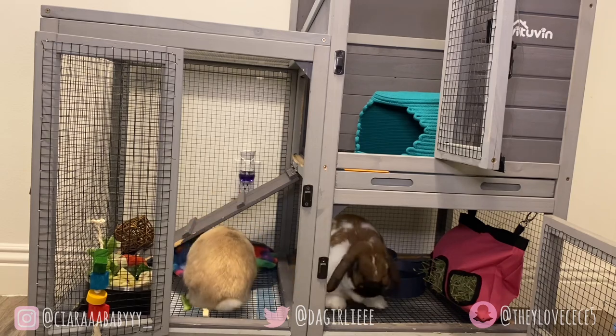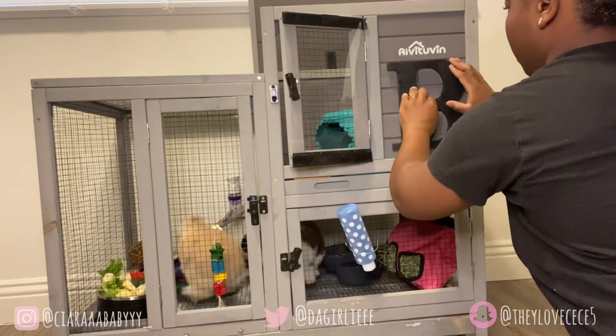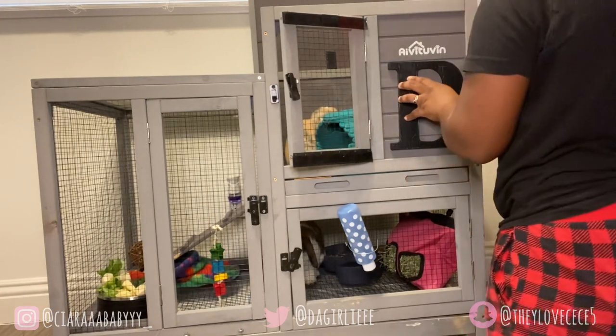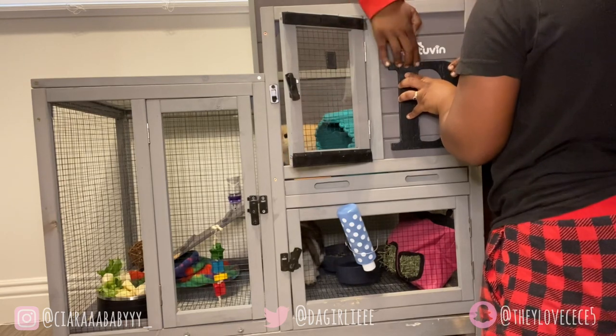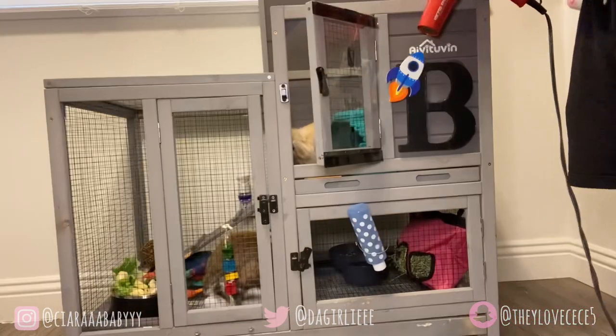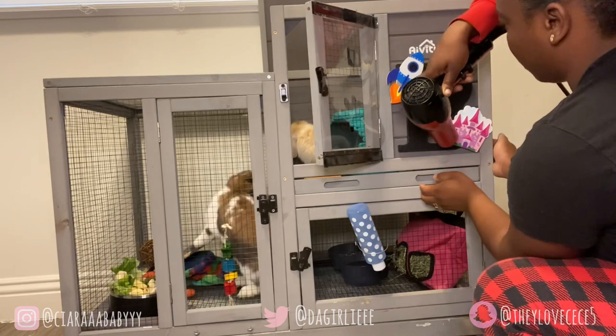So I came up with a cute idea. Since both of their names start with B, I went to Walmart and I got this wooden B. I painted it black and I also got like these little, I'm not sure what they're called. Like, you'll see them, hold on. These things, I'm not sure what they're called, but I got a rocket ship for him and then I got a castle for her. I truly thought that was the cutest thing ever.